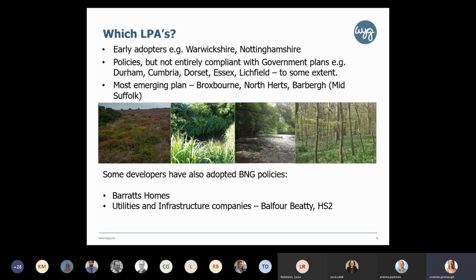And then Dorset County Council applies a biodiversity net gain requirement for all authorities within the county for any development over 0.1 hectares. And then in Lichfield, their guidance stipulates that a 20% net gain is required for development proposals which have an impact on key ecological features.